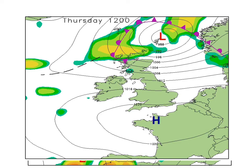Low pressure still here up towards the north, bringing those showers in from the north and northwest. Some of them heavy at times there and pretty windy across northern England and Scotland, but drier through southern parts of England with some sunny spells there and temperatures starting to lift as well.